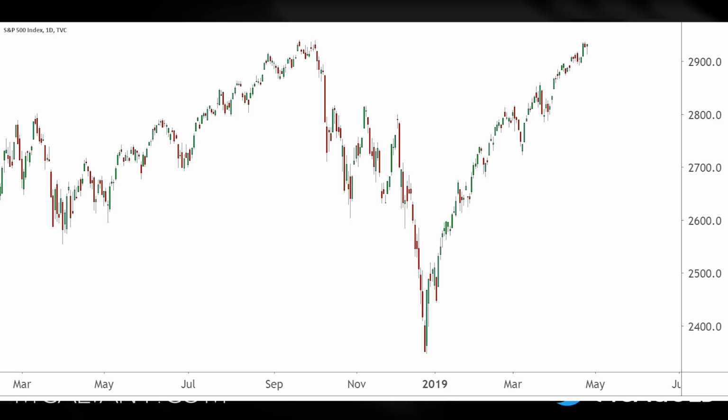NASDAQ. Well, if you look at a one-year chart on the S&P 500, what does that look like? A V bottom? Yeah, that's pretty much a V bottom. Not necessarily normal behavior. At the last quarter of 2018, the market was falling, and you see this V bottom right at the end of the year. And since then, we're up 20% off of that V bottom.